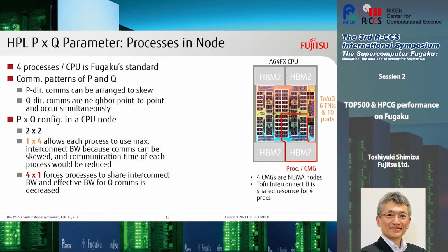This slide shows the number and configuration of P and Q processes in a node. Fugaku's A64FX CPU has 48 cores. Hybrid parallelization of the threads and processes is recommended to utilize this large number of cores to improve performance and memory utilization. A 4 processes times 12 threads configuration is recommended.